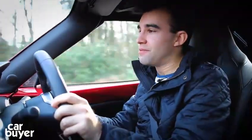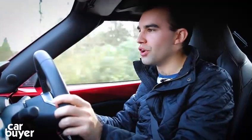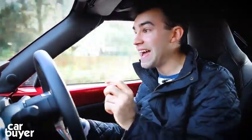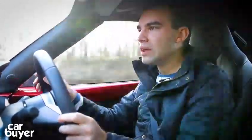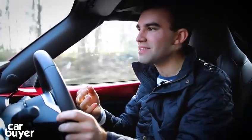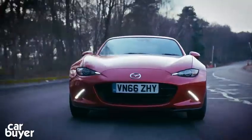There are hardly any disadvantages to having this roof. Now, despite the extra weight gained by putting a metal roof on the top, the handling still remains pinpoint sharp and just as agile as the fabric-roofed Roadster version. And there's also the big gain in refinement. Now, with this metal roof on, it's so much quieter at motorway speeds between 50 to 70 miles an hour. You can have a really decent conversation with your passenger, and there's hardly any wind noise or road noise.